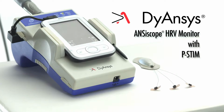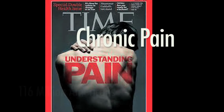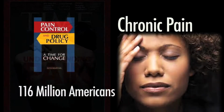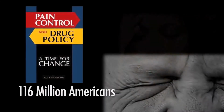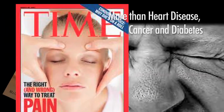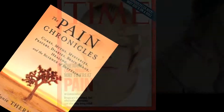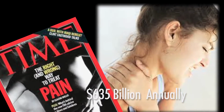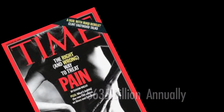The Diansys Ansyscope monitor provides objective scientific monitoring to improve P-Stim treatment and enhance the opportunity for cure. Chronic pain affects 116 million Americans. That's 1 out of 3 people. More than the total affected by heart disease, cancer, and diabetes combined. This pain costs the United States $635 billion each year in medical treatment and lost productivity.